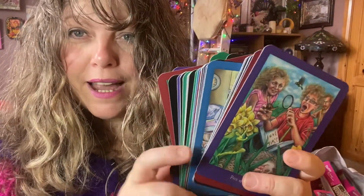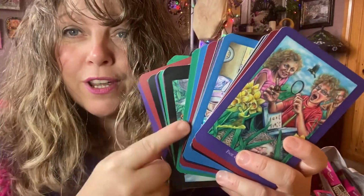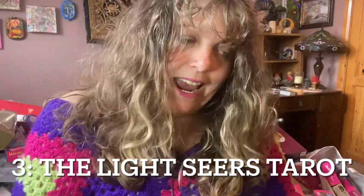I also like the fact that this deck is colour coded if you don't decide to take the borders off. So your majors are black and then the different suits are colour coded to help you remember as well. It's just a really good deck for making that link between tarot card meanings and your real everyday life. So Poppy Palin's The Everyday Enchantment Tarot is number 2 on my list. Number 3 is another deck recommendation, and for me it's Chris-Anne's The Lightseers Tarot.